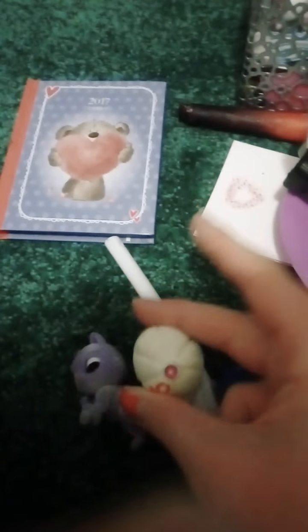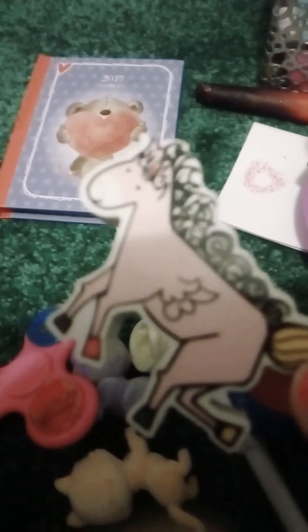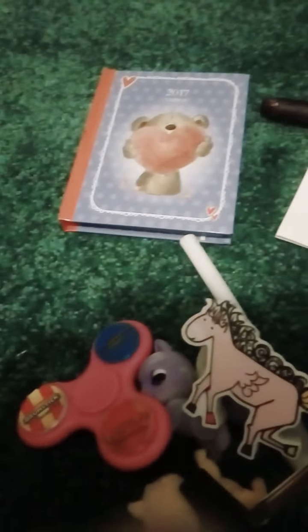This is like a little hat for these cats. They've got an accessory. This cat. Oh, I have a stick. It's beautiful. Lip gloss inside. Really cute. I have a unicorn. The Heelys too old to take the wheels out. It's a hair clip. There really is a bunch of random stuff in here.